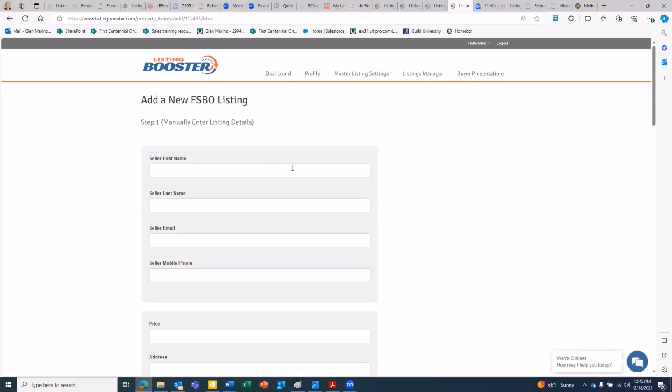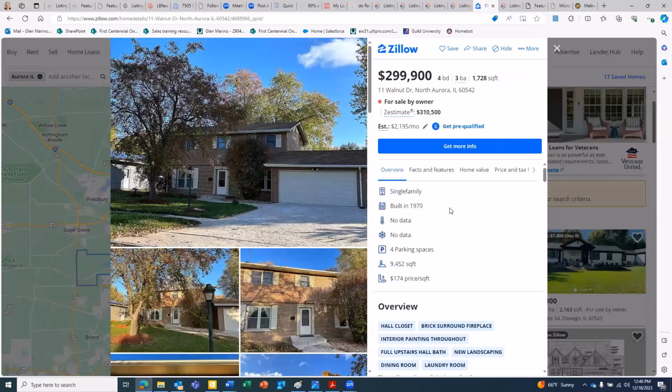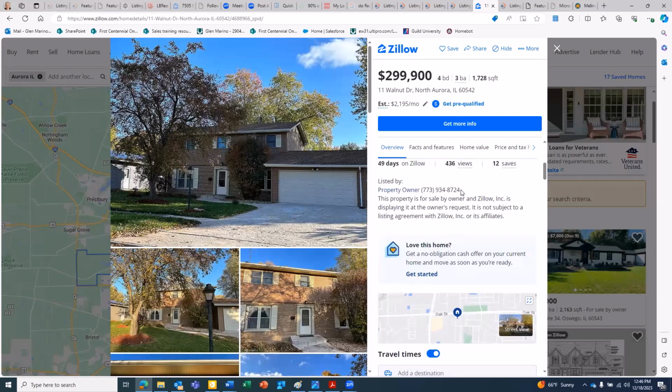And then what I'm going to do is, it'll take us about maybe 5 to 7 minutes to do this. So I'm going to go over here to my Zillow. The seller, remember this, was "property owner", and this was the phone number. I'm going to copy the phone number because I can remember "property owner" in my head. So I'm going to copy that and go back over here.